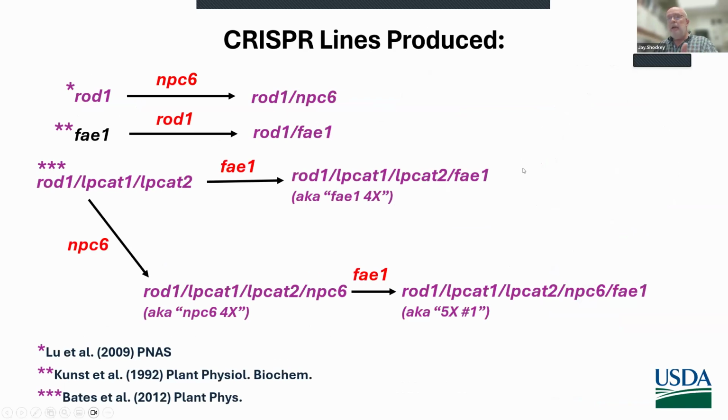So I'm maybe a little behind time. I'll skip past this slide. This just shows, don't worry about what the names mean, these are just names of particular genes that we've knocked out along the way. We start out making single mutants, convert them into double mutants. We start out with triple mutants that we convert into quadruple mutants. And then those get converted even further into a line that is missing 5 different genes in the pathway that I showed. This gives us a wide range of genetic types that we can use to study the production of the oils.